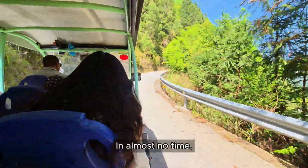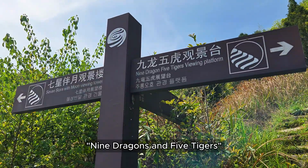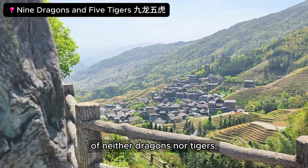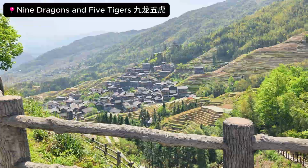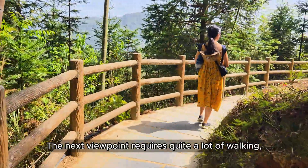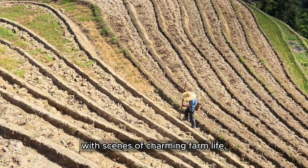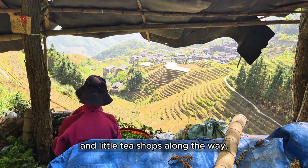In almost no time, we reached a viewpoint creatively named 9 Dragons and 5 Tigers, 九龙五虎. Although we failed to make out the shape of either dragons or tigers, it was still a spectacular sight. The next viewpoint requires quite a lot of walking, about 30 minutes, but the route there is rather picturesque, with scenes of charming farm life, bamboo irrigation systems, and little tea shops along the way.